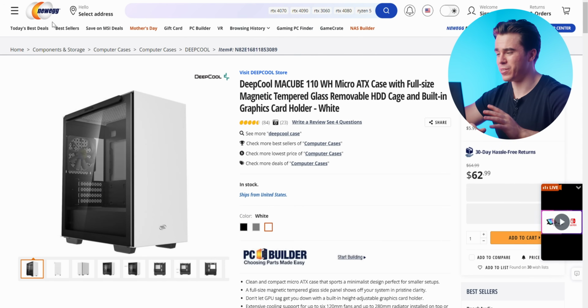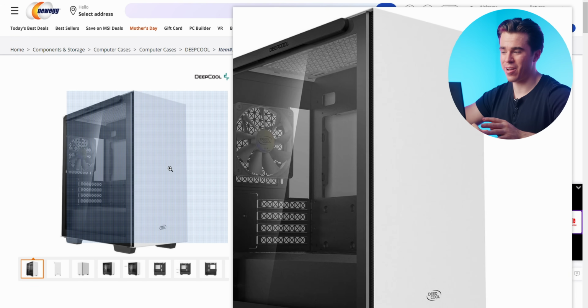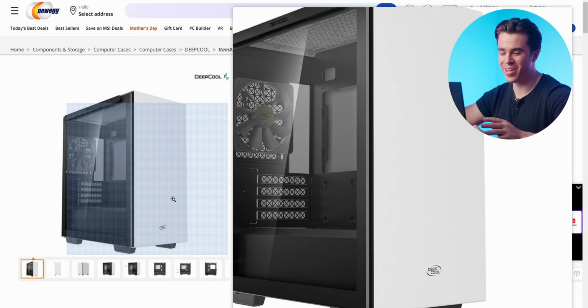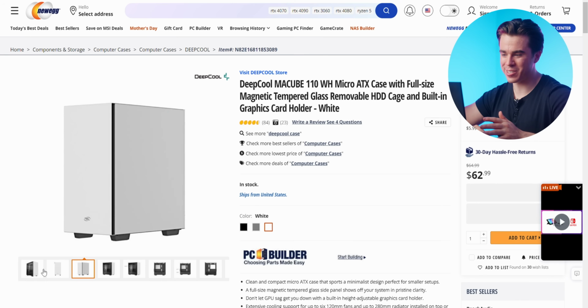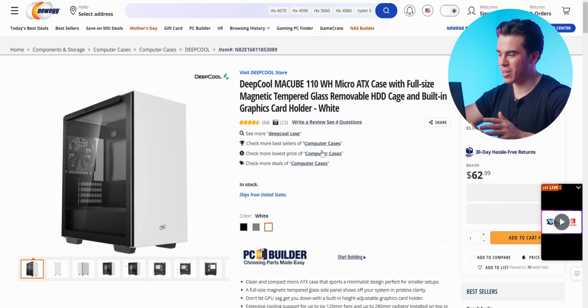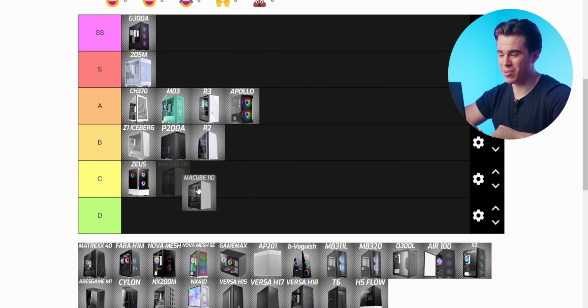at the top. So here are the other Deepcool cases we'll be covering, starting with the Macube 110, $63. Basically this case, just without a mesh front panel. As you can see, I don't know where you're gonna bring in airflow. Good luck with that. Even on the backside, like I said, good luck with that. That alone really tanks the value of this case, especially if you can get the CH370 for the same price. And for that, unless you want a quiet PC case, I gotta give it a C tier.